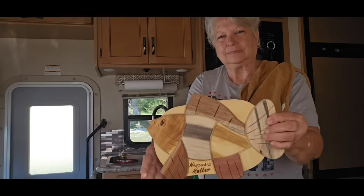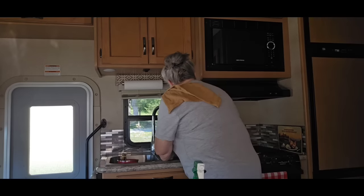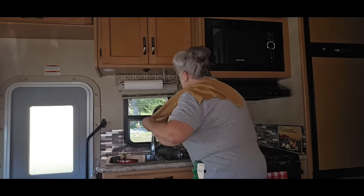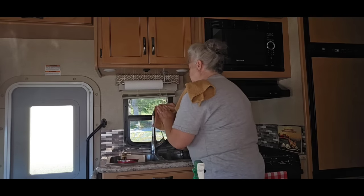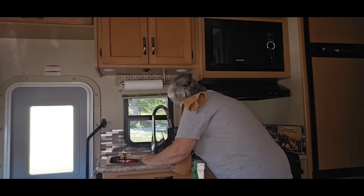Isn't that cute? This was a gift to us, says Whippoorwill Howard. And I knew exactly that I was going to take it out here and keep it in the camper with us. Looked like a good place for that little filler.